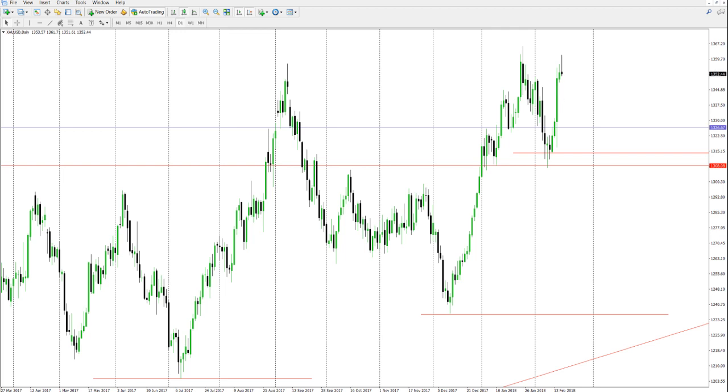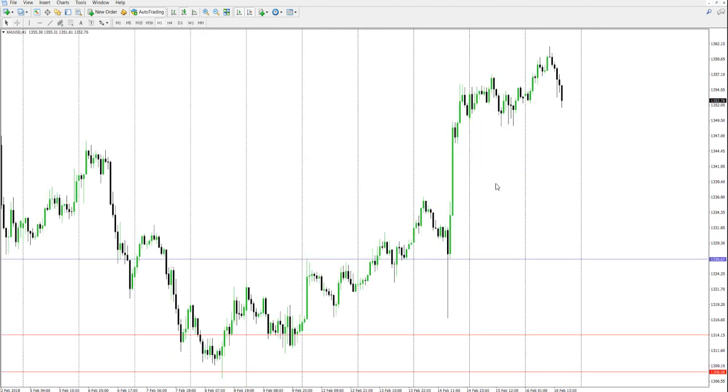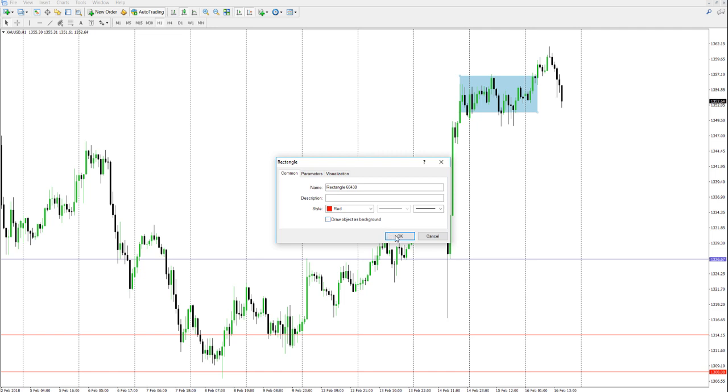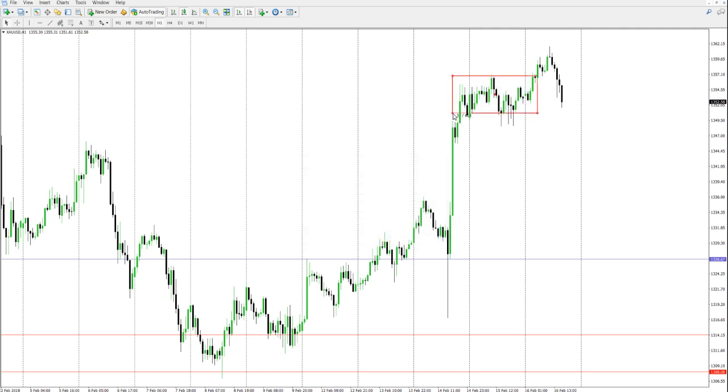So let's go down to a lower time frame here. We'll go down to a 1-hour chart, and we'll see if we can't start hunting for some trades. So we've got a nice area of consolidation right in here, and I'll just highlight this here for you guys. So, a nice little area of consolidation in here, and price has traded out of that, and now we're back to the middle of the range again and retesting these levels.